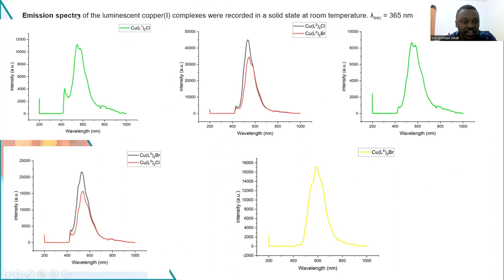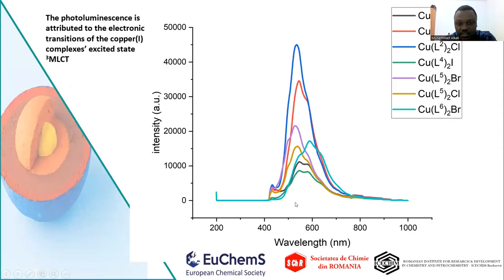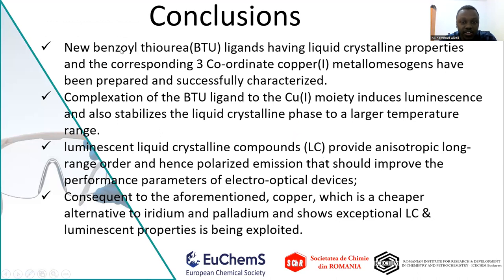And also we tried to check the emission spectra in the solid state using an excitation wavelength of 365. This is just a general plot to show all the complexes that had luminescent property, and this is usually attributed to the transition of the copper(I) complex's excited state, a triplet metal-to-ligand charge transfer. So in conclusion, new benzoyl thiourea ligands having liquid crystalline properties and corresponding three-coordinate copper complexes have been prepared and successfully characterized. And we've seen that when we complex these BTU ligands to the copper(I) moiety, it tends to induce luminescence and also stabilizes the liquid crystalline phase to larger temperature ranges.